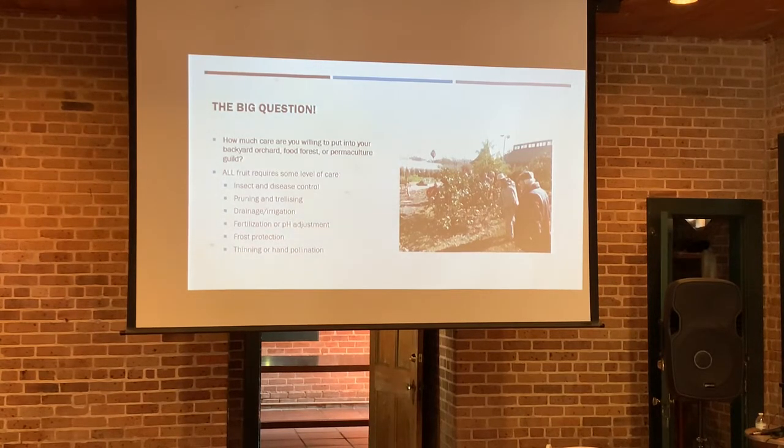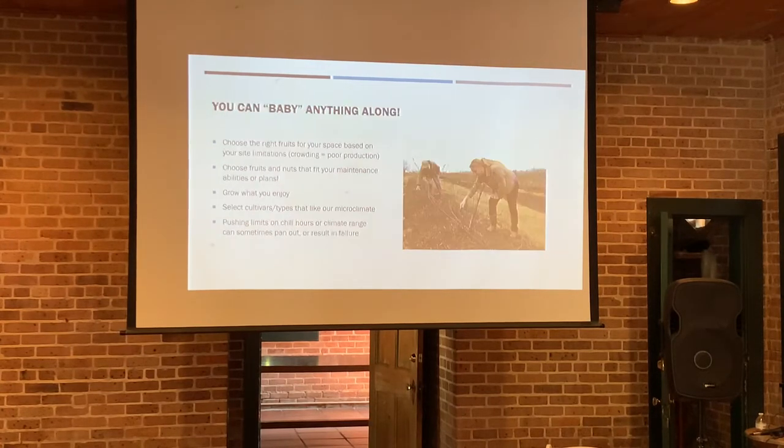Fertilizer or pH adjustment. A good example of this is if you're trying to grow blueberries in the New Orleans area, our pH is pretty high and basic for them. They really would prefer an acidic soil. So you might have to put some sulfur out to help drop that pH in the soil for them to be successful. Or put them in a container. Frost protection: are you willing to run out there frantically when we get the frost warning and cover them? And then thinning or hand pollination when it comes to fruit. Some of the more tricky types of fruit, you might have to go out there with a paintbrush and hand pollinate. Are you willing to do that? So think about how much care you're willing to put in, and that's going to guide your choices.